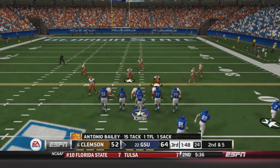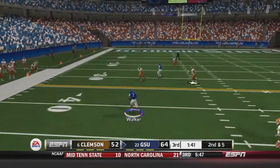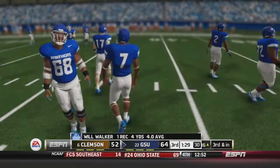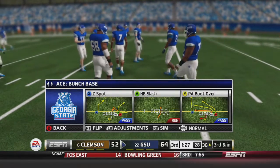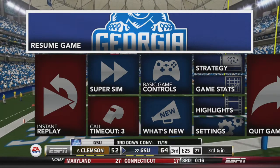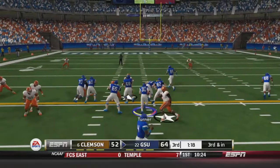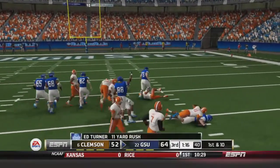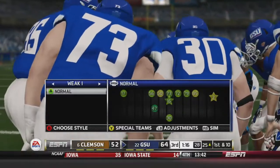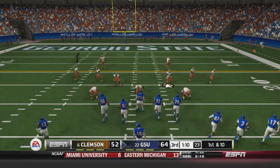From the 40-yard line, second down. He's scrambling. Dumps it out left to the running back. And he's taken down right around the 36-yard line. Great tackle at the 25. First down, 10 to go. Ball on the 25-yard line.